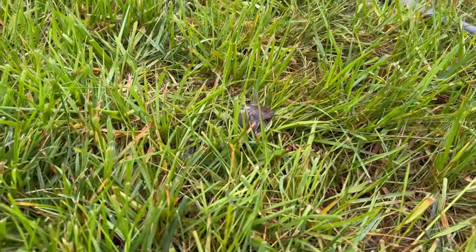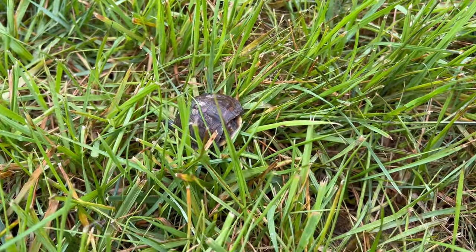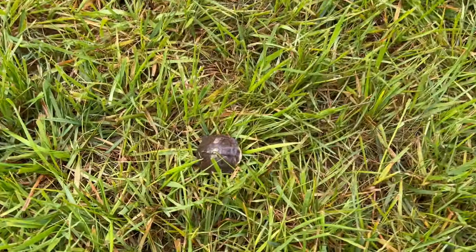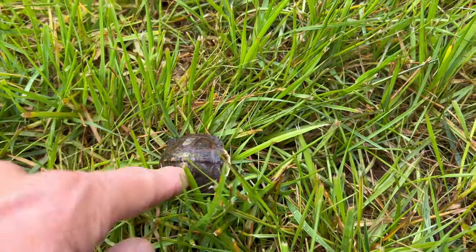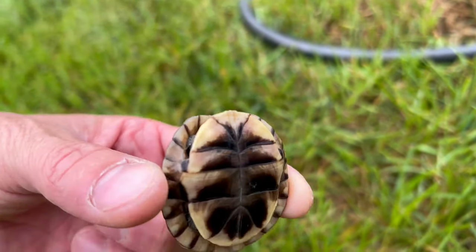Look at this. Is it a turtle? That's a baby turtle. Can you get it? I see the baby turtle. Oh my goodness. Can we grab it and... You know what? I don't even know what kind of turtle that is. That's the kind of turtle we can put in a turtle. Real quick. Look at that baby turtle.